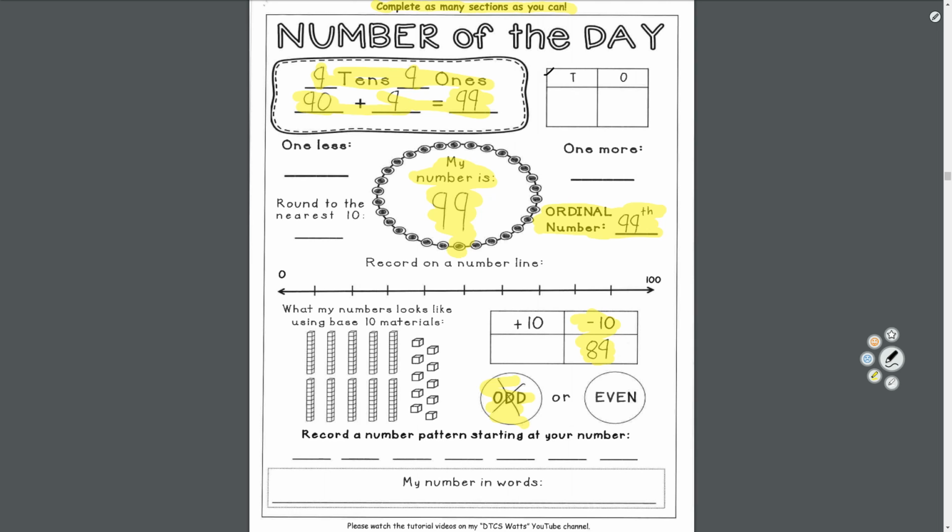So how many tens do we have? In the tens place we have 9. And in the ones place we have 9. What's one more than 99? 98, 99, 100. What's one less? 100, 99, 98. Rounding to the nearest 10. Remember, we've been talking a lot about rounding. So it ends with a 9, so we will round up to the nearest 10.